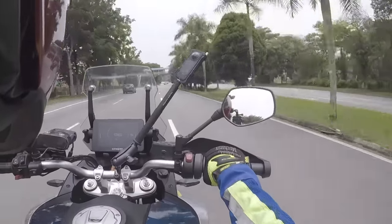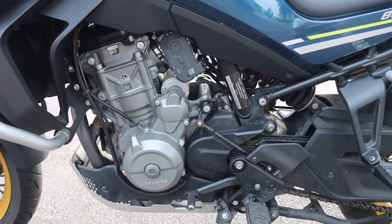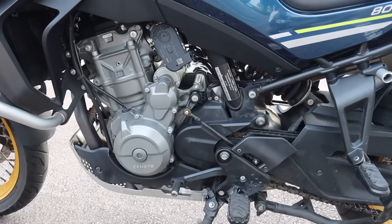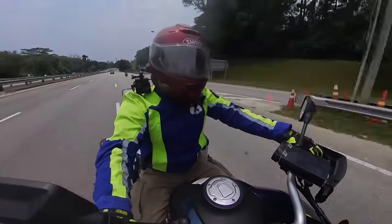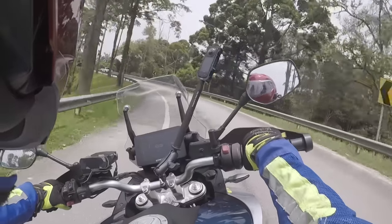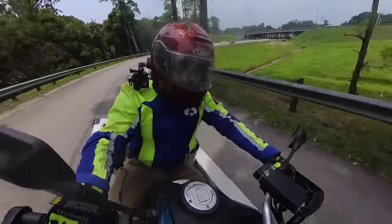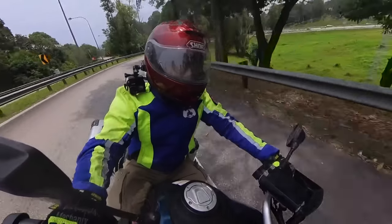It gets up to speed pretty quickly. Now, after riding it for quite a while, you feel the heat from the engine. But if you're wearing long pants and high cut riding boots, it's okay. It's still bearable, but you do feel the heat in your shins right now. As an added bonus, there's the cruise control that you can play with so that you don't tire out your hand.